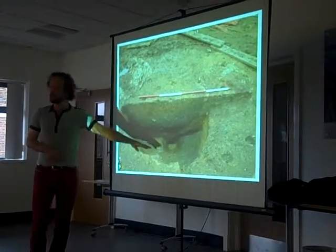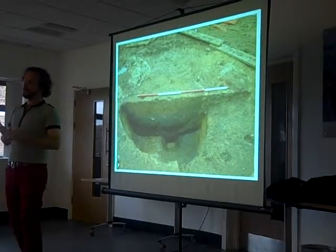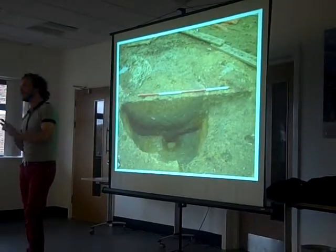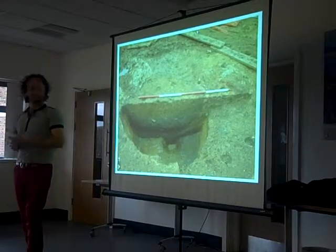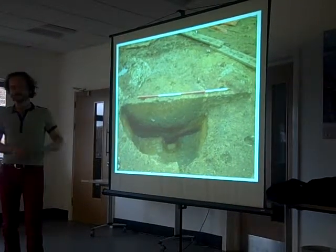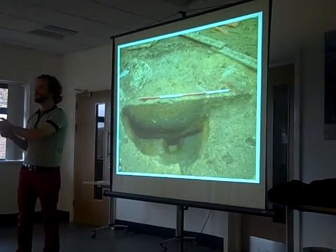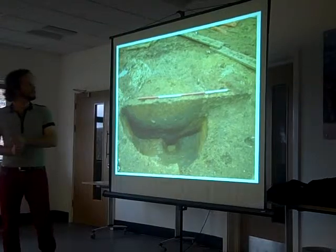And we got a lot of oats, barley, bread wheat, preserved plant remains. So they're really nice finds to have, which can tell you about the kind of activities that people were doing on the site.